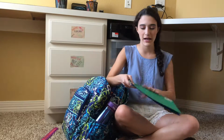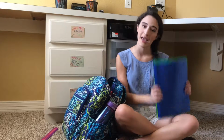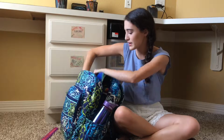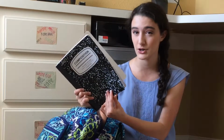Next, I just like to bring extra folders, but I feel like I don't really ever use these because I have the dividers in my binder already. Okay, another thing that I might pack 2 of is a composition notebook, because I feel like schools now, certain classes want you to have a composition notebook instead of a normal notebook, but I prefer the normal notebooks. So a composition notebook is not a bad thing, especially if you're taking like a writing class and stuff, or I know Spanish, a lot of times they want us to have one of these.